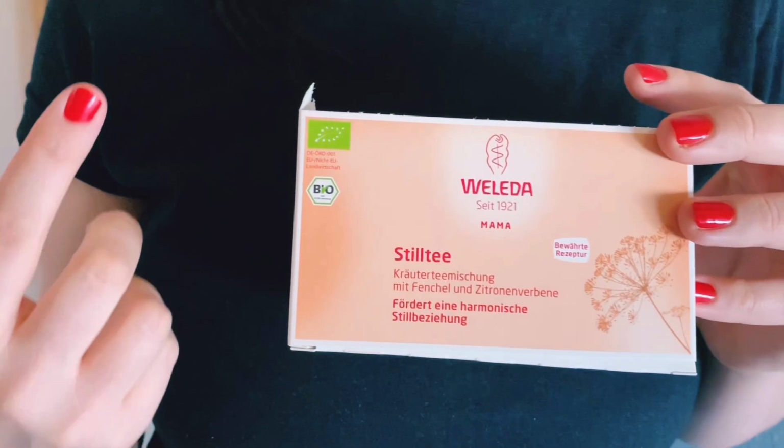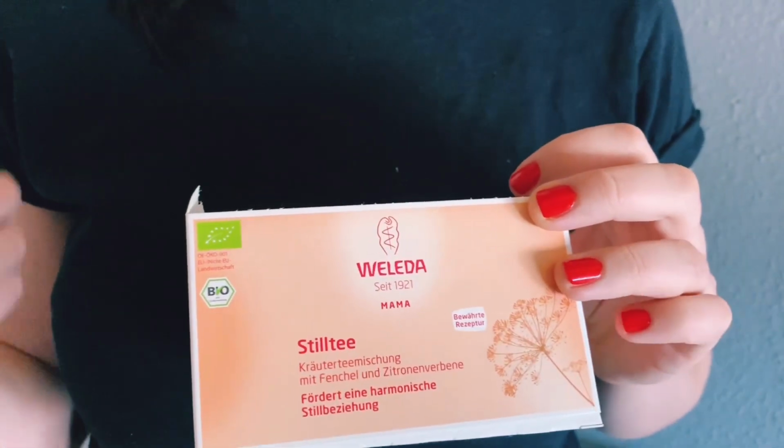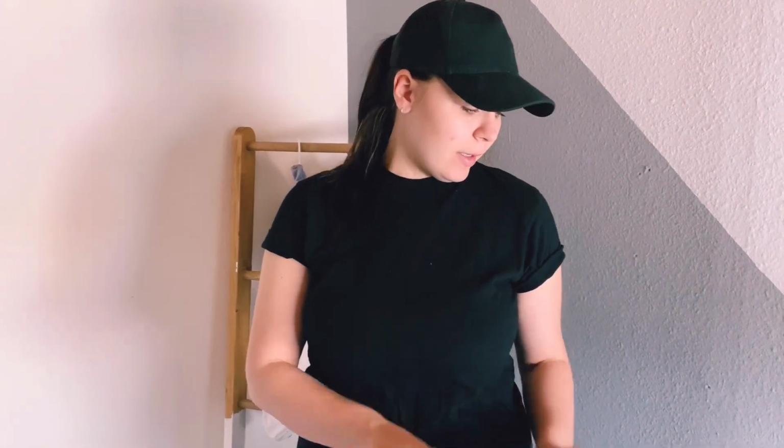But also Stilltee is something that I can recommend. So mostly what it has inside is like fennel, anise, I don't know what that is, but different kinds of things that help your milk production, and also helps the baby to digest well, which is really good, because everything that you take in will also go into your breast milk basically. So that helps, and I still drink it once or twice a day, which is really good. Not really yummy, but it's okay.